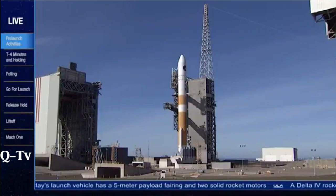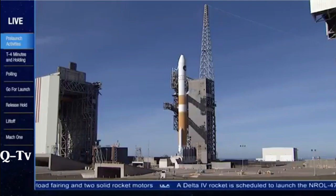This is Delta Mission Control. The launch team is continuing to work towards liftoff today at 2:11 p.m. Pacific Time. The weather continues to look favorable, and we are not working any issues at this time.